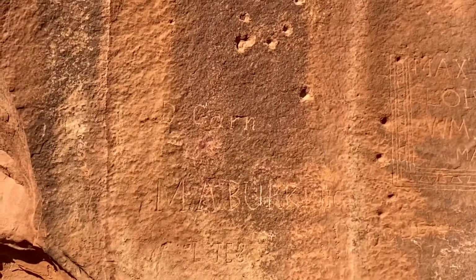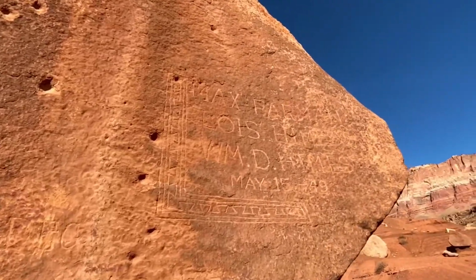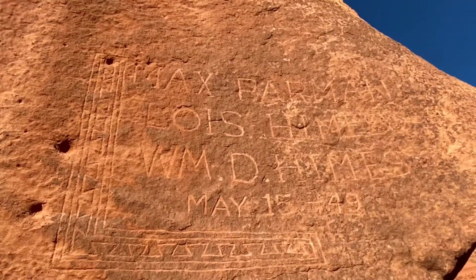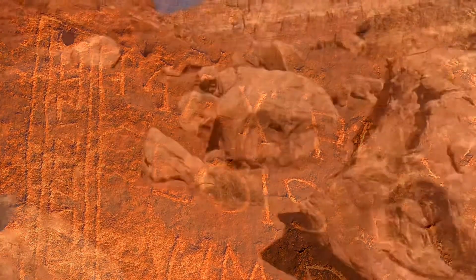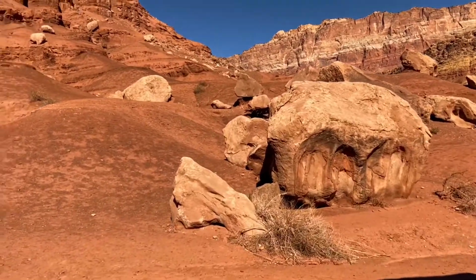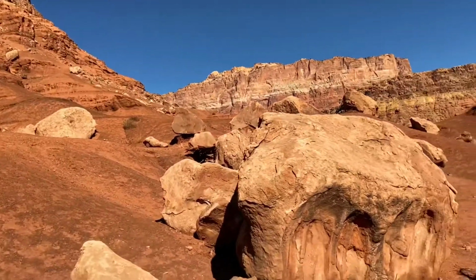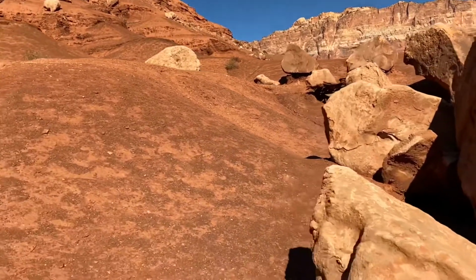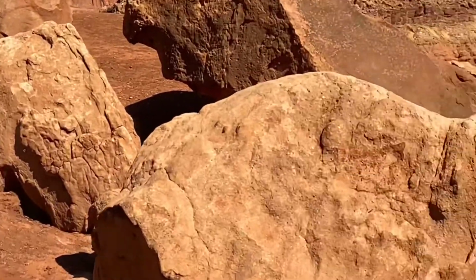Don't know the significance of this writing. It was actually well done. This is another cool little building over there. Kind of got them everywhere here. Yes, it is a cool little free stop just on the side of the road right before you go into Vermilion Cliffs. It's definitely worth it.